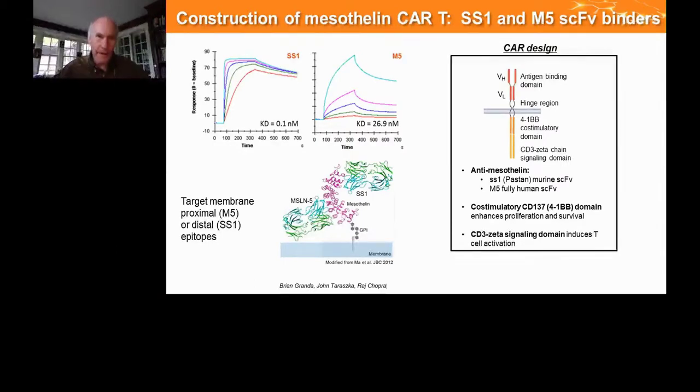As you can see on the top left panel on BioCore analysis, there is quite a large difference in the KD, or dissociation constant, of the SS1 binding to immobilized mesothelin compared to the M5. So the M5 CAR has about a 30-fold lower affinity and KD for mesothelin than SS1. In addition, as shown on the bottom left, the mapping of the epitope showed that the SS1 CAR binds to the N-terminus of mesothelin, and that the M5 CAR binds to a membrane proximal epitope.